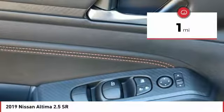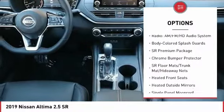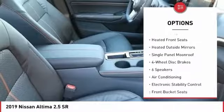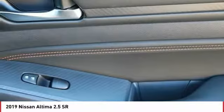This vehicle has less than 100 miles. Here are some of this vehicle's great options: traction control, air conditioning, dual airbags, power steering, alloy wheels, 4-wheel disc brakes, heated outside mirrors, center armrest, electronic stability control, heated front seats.